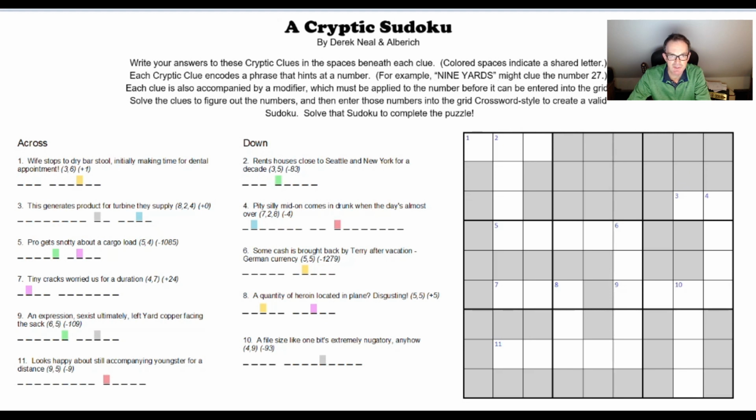So let's just read the instructions. Write your answers to these cryptic clues in the spaces beneath each. Okay, right, that means I've got to write them under here, which I won't be able to do, but hopefully I'll be able to remember. Coloured spaces indicate a shared letter. Each cryptic clue encodes a phrase that hints at a number. 9 yards might clue the number 27.